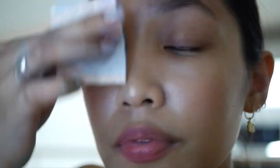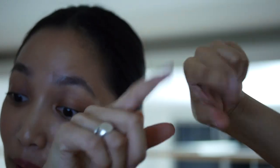And I also take off my eyebrows now. Good. And then I take the rest of my makeup off in the bathroom. I use an oil cleanser. Let's go to the bathroom.